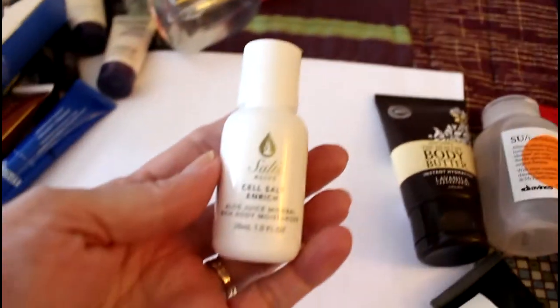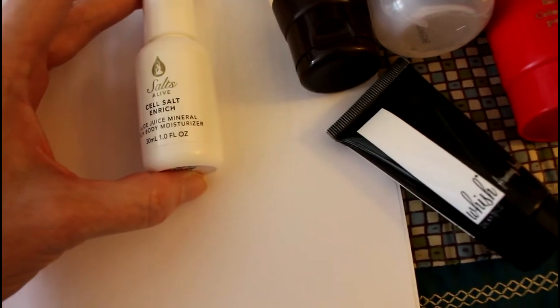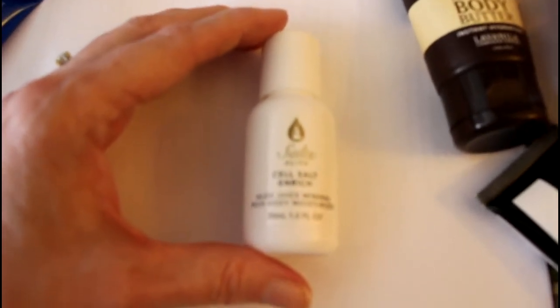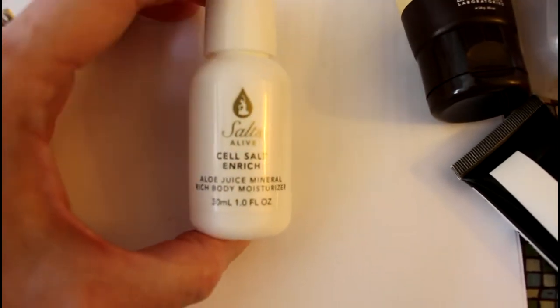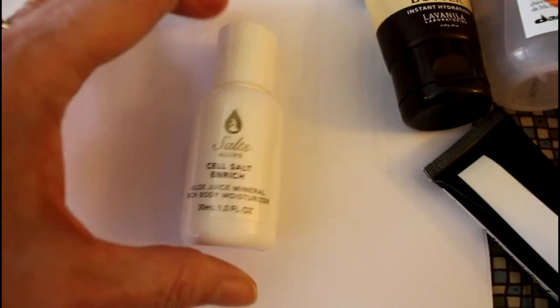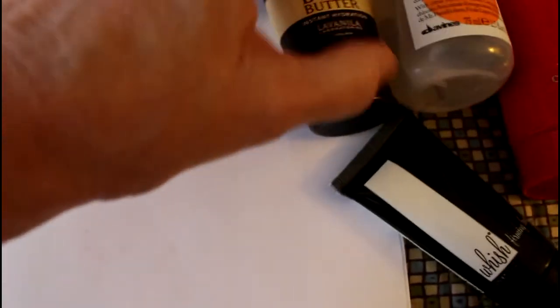Alright, so I have this, what are you called? Salis Alive Cell Salt Enriched Aloe Juice Mineral Rich Body Moisturizer. That's an awfully cumbersome name for a little tiny bottle, but this came in, I think, Good Being. If it wasn't Good Being, then it was probably Clover Box. But anyway, this is only an ounce of cream, so I hope I have enough of the other stuff, because this is not going to last very long.